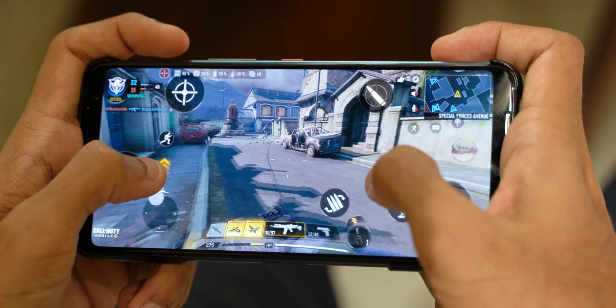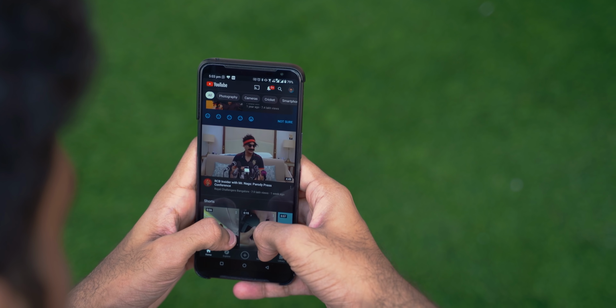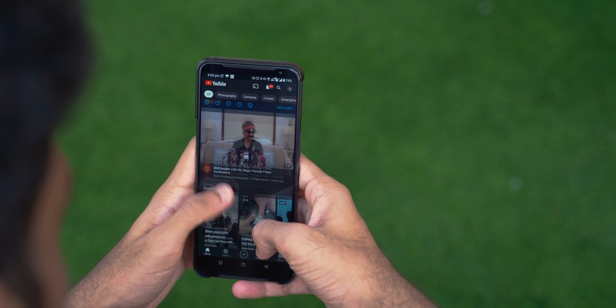The touch latency, for instance, let's begin with that. 25 milliseconds, that's insane. Android phones, including flagships, have always had terrible latency, and the ROG Phone 2 had around 50 milliseconds latency, which is already quite fast, and this one is twice as fast. The 270Hz touch sampling rate helps too. Sampling rate means the number of times the display looks for your touch. In this case, it's 270 times every second.